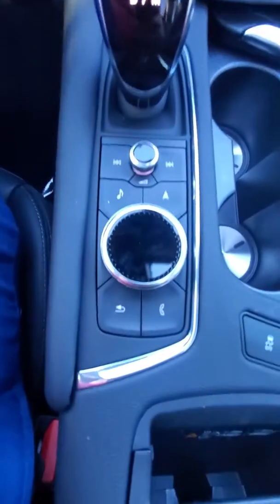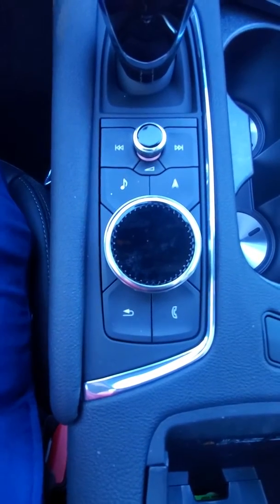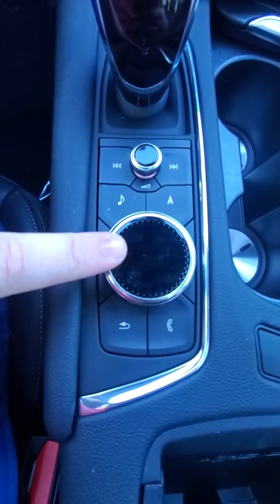And while we're looking down here, we can look at the new rotary controller knob that they've added for the 2020 Cadillacs as well. So the knob right here, the big one, will control the infotainment screen.